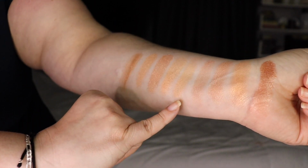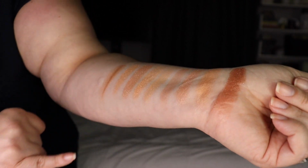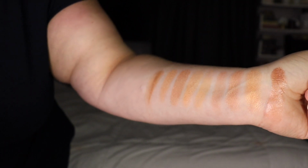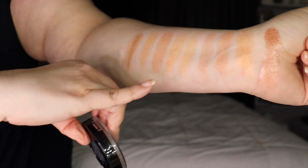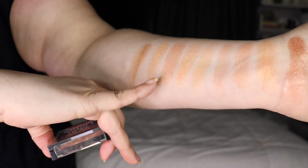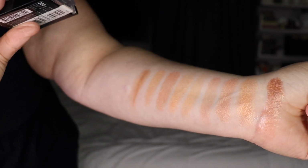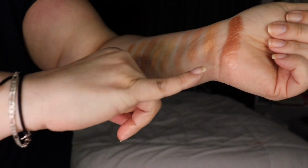It's gold as well. It's gold, but it's not as gold as a Tom Ford one. The one that's following, I think, is a little bit more similar to the Tom Ford, but I don't know if they still make that. It's from Ofra, the Rodeo Drive. Following up here is the Revlon Skin Lights in the shade, I don't know what, Twilight Gleam.